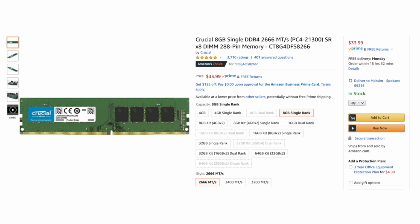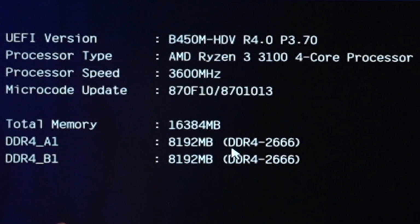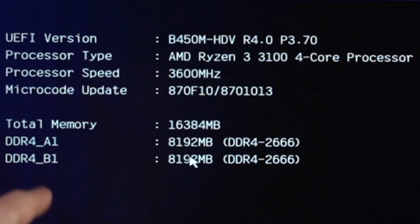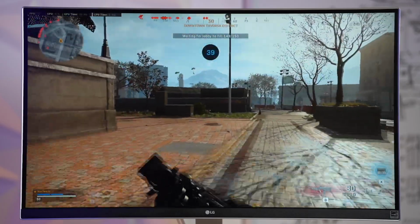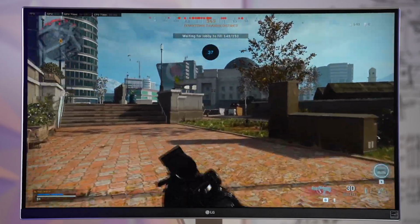So what I'm gonna do is put in another 8 gig stick of RAM. This is 35 bucks if you want to add that into your budget. All right, so I just put that RAM in, literally took me 2 seconds. As you can see, we've got 2 sticks of 8 gigs right there. Let's get back into the game. All right, so here we are, and we're still getting the same FPS, 53, 54.